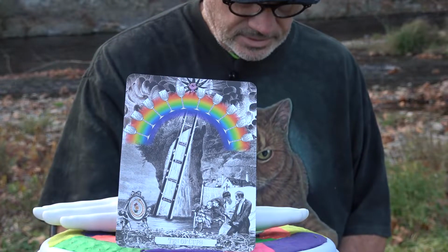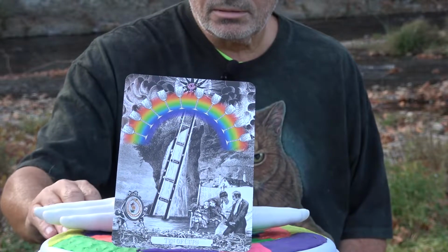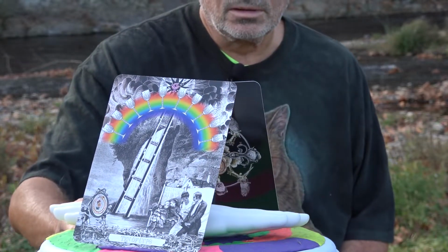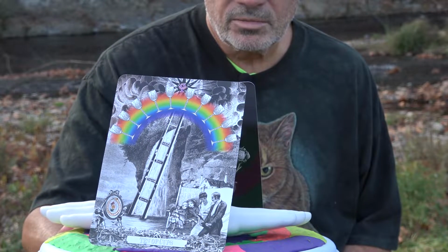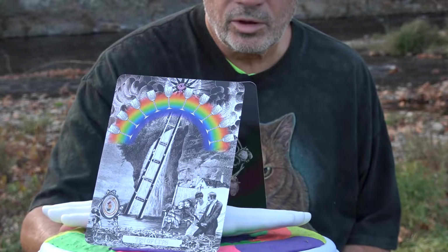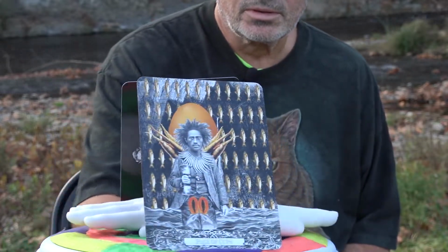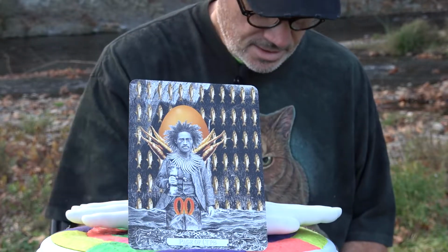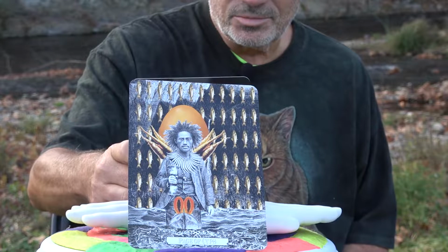Whoa. This guy likes fish. Page of Cups. He really likes fish. Are those rutabagas coming out of his bag? Is that a rhubarb? No. A turnip. Those are turnips. This is a strange combination. Knight of Cups. I like turnips and fish.